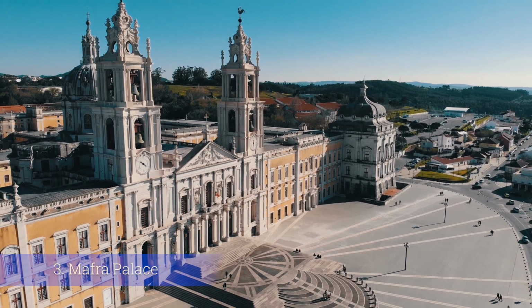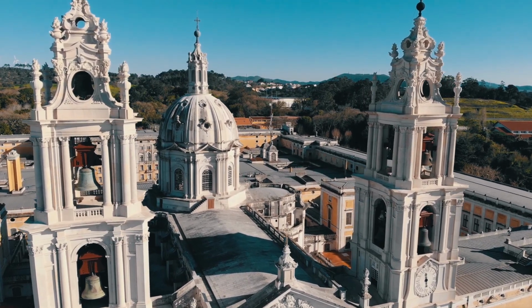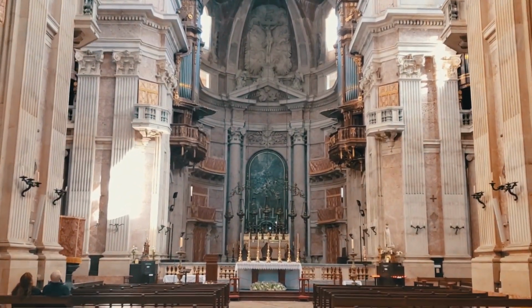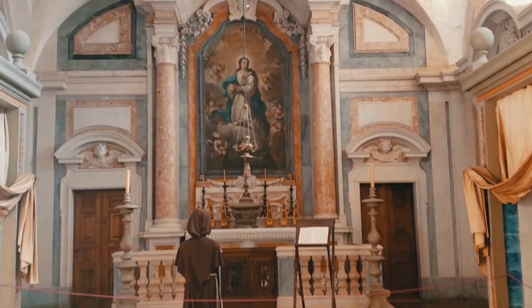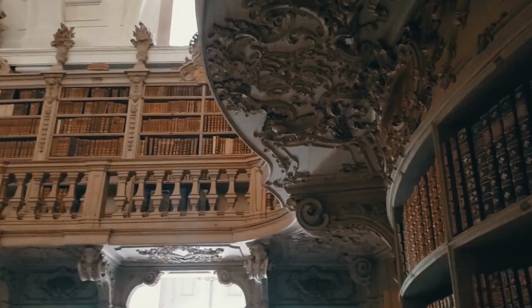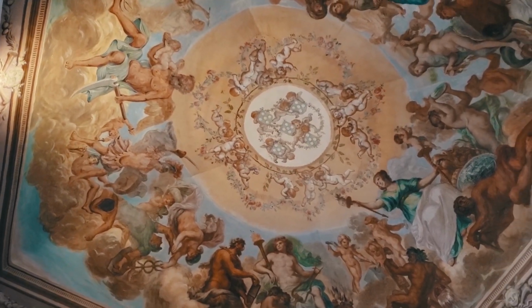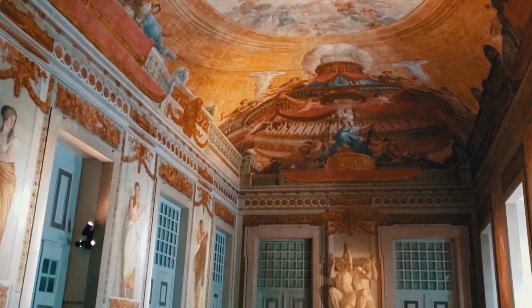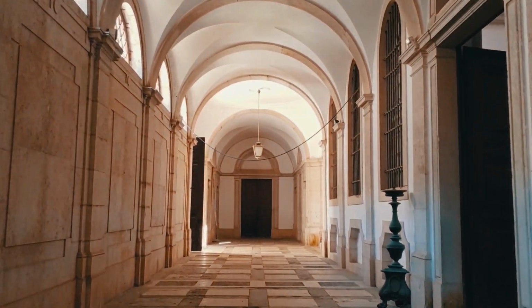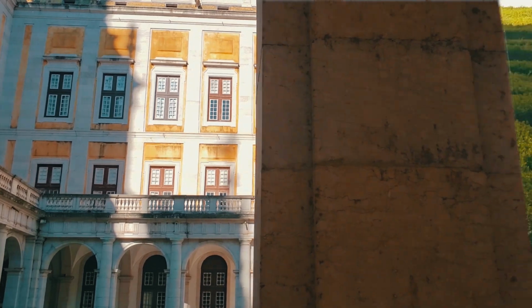Number 3. Mafra Palace. This Baroque neoclassical palace monastery is located about 28 kilometers from Lisbon. The construction began in 1717 and was completely concluded in 1755. It has a beautiful church and monastery with an amazing decoration and many rooms full of paintings and sculptures. Some of the most beautiful rooms are the hunting trophy room, decorated with numerous skulls of deer. The furniture is constructed of antlers and covered with their skins. The royal apartments with beautiful paintings and an ancient library with a unique collection of ancient books. This is maybe the most beautiful palace in Portugal. Now it is a UNESCO World Heritage Site since 2019.